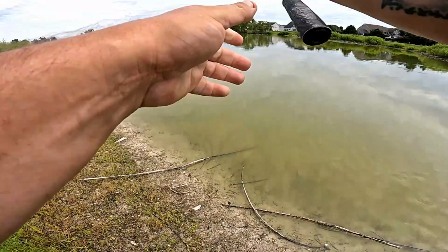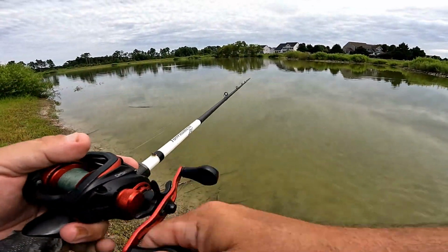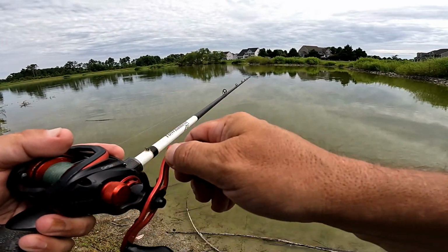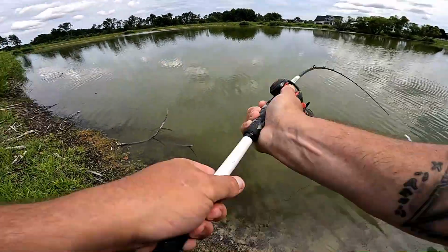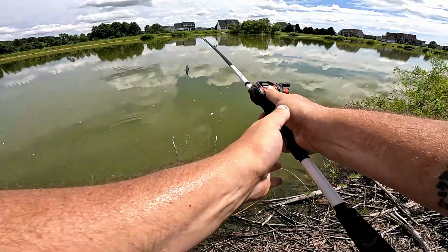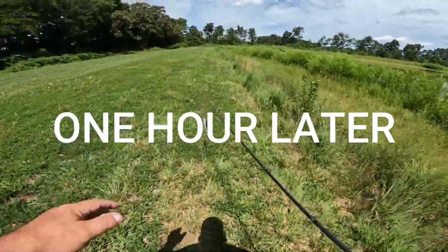Well, let's get that first cast out there and see if we can get a monster to whack up on this bait. I think I'm just going to gun for the deep part right here.